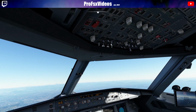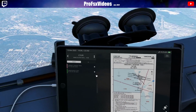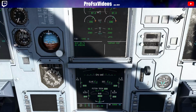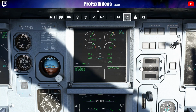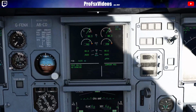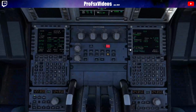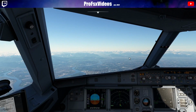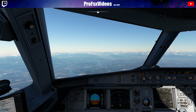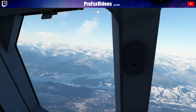Okay, 10,000 feet, lights are coming off. Keep the seatbelt sign on for just a little bit more. One thing I notice is that we're not, oh, Jesus. We weren't running real time or real weather, which is a no-go. So, yeah, that's better now. Got some snow up here. Lovely.